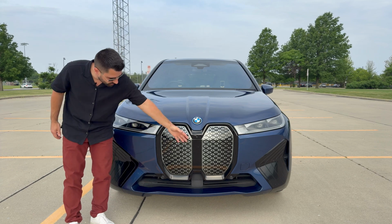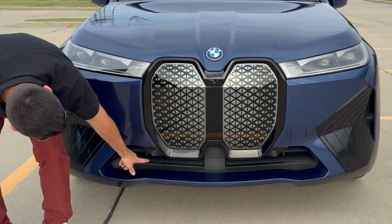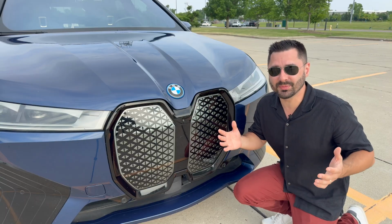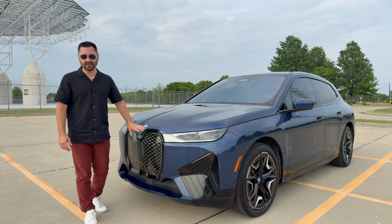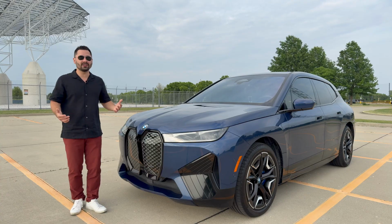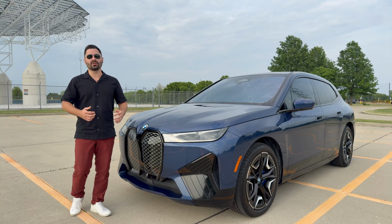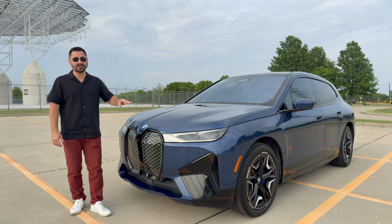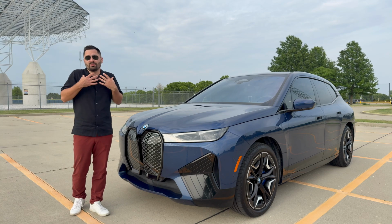Obviously, there is no holes for air intake at all. This is actually the air intake, and you can see it's open right now because the AC is running inside the car. Still, it did not have to be this large or pronounced. Personally, I don't love it, but I don't hate it either. And once you're inside the car, you're not looking at it anyway, and you're just enjoying the driving experience and the luxurious interior. And best of all, the strange styling choices is what made this car drop so much in price, which was a huge benefit for me.